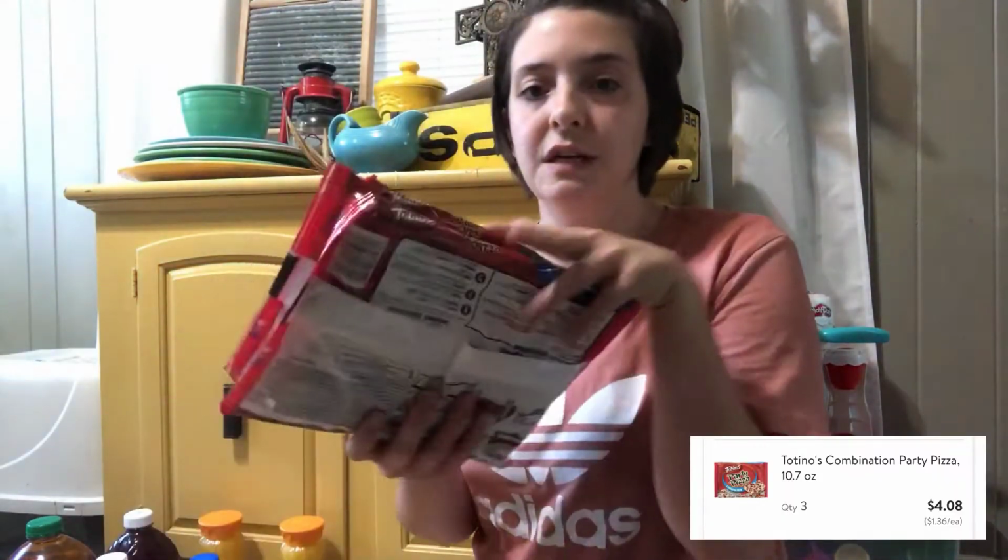So I always stock up on pizza. I did buy 4 Red Barons and 3 of the Totino's frozen pizzas, just because we were running low, and that's one of the things I like to keep in the freezer at all times, especially while Daniel's at work. We will have frozen pizza at least once a week, if not twice. Not even gonna apologize, because it's crazy sometimes. So any of my other mamas that solo parent or single parents, you feel me.